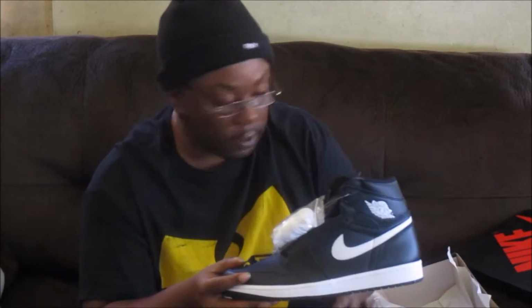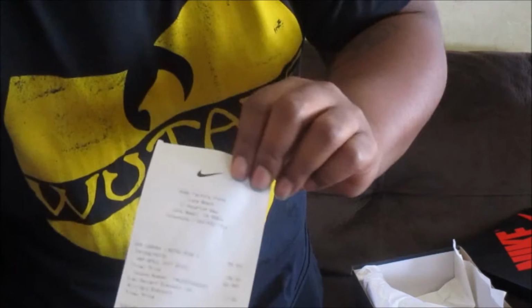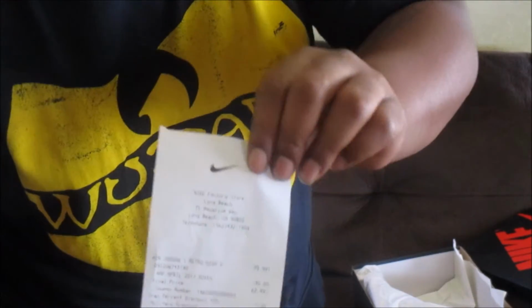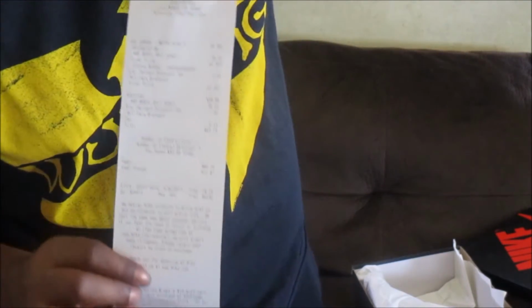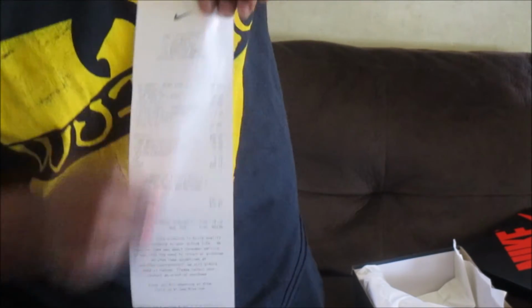Trip this out. I got these from the Nike factory store. And they had the Nike Plus 30% off. And they was $99 with 30% off. I don't know if y'all can see. $99 with 30% off, $69. Super steal. Can't go wrong with that.